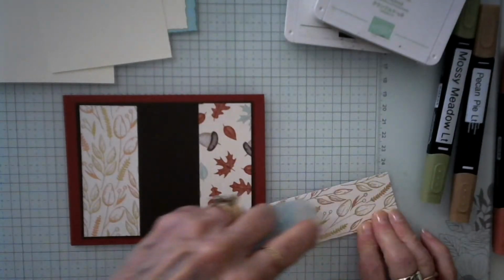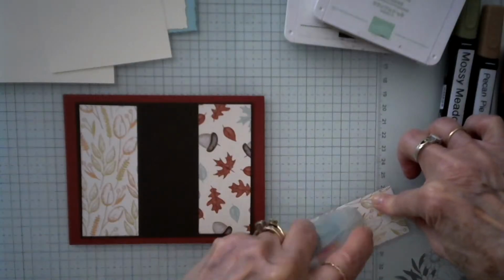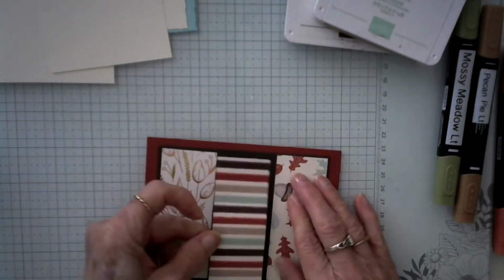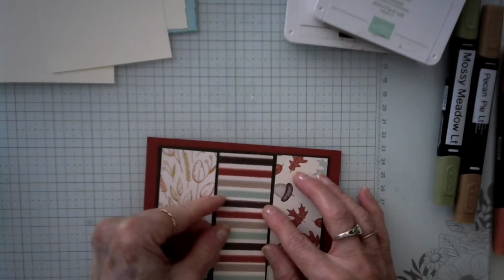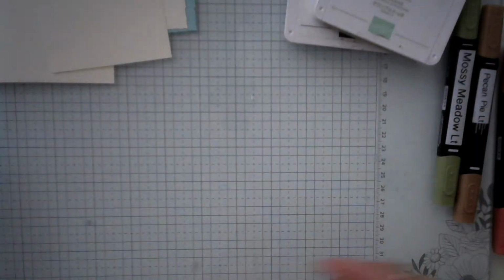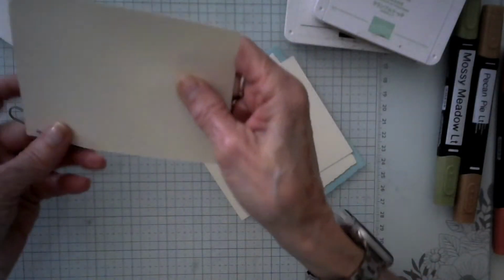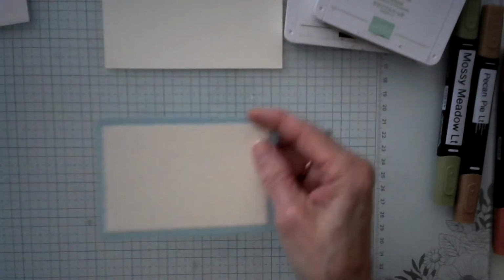And I like that striped paper, so we're going to use it. Now I left just enough. Go right between. Okay, so now we have that. And I'm going to set this up here. Remind me where I put it, okay? Oh, we can also, no, I want to stamp that first. Never mind. Okay.